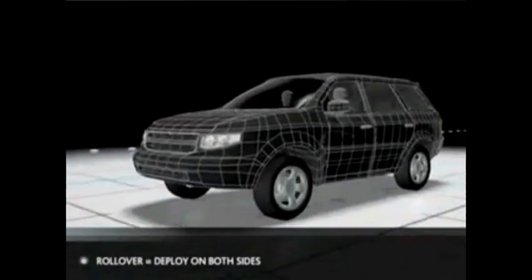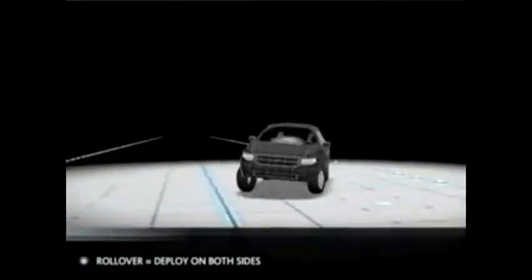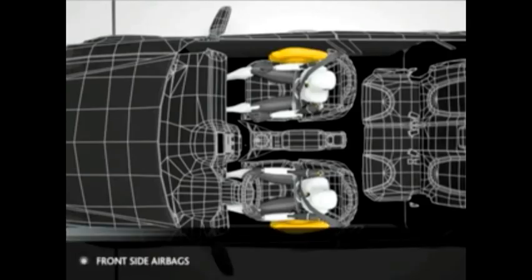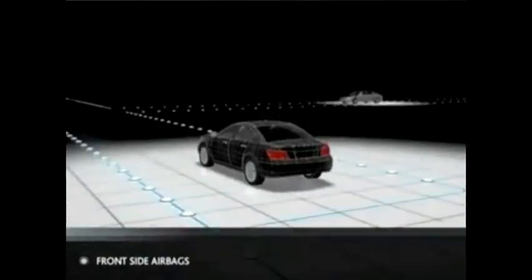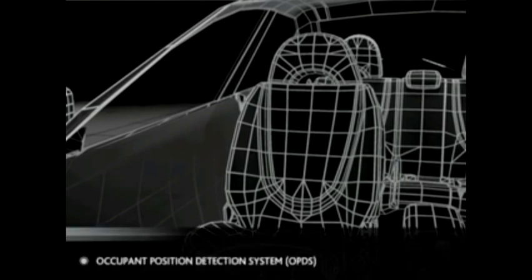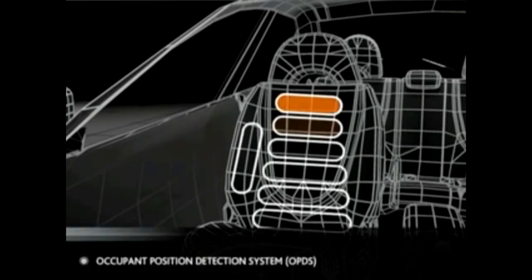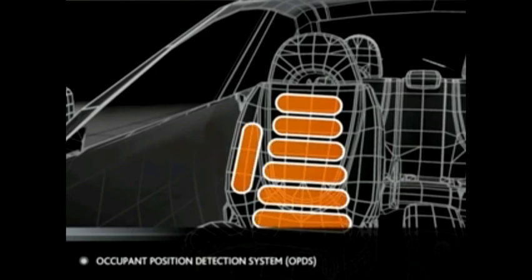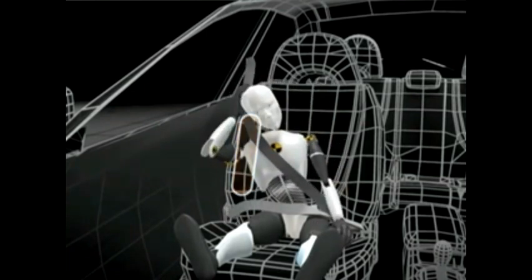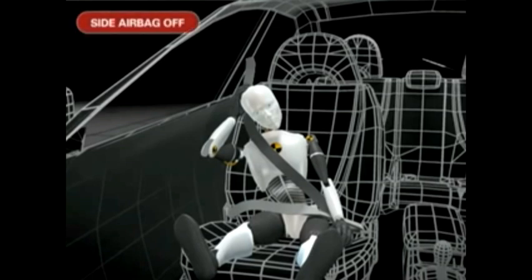Some vehicles are equipped with a rollover sensor designed to deploy the side airbags on both sides of the vehicle if the system senses that a rollover is imminent. The front side airbags are designed to deploy in a sufficient side impact to help provide injury protection on the affected side. The front passenger seat features the Occupant Position Detection System, or OPDS. The system uses sensors in the seat back and outboard seat back bolster to determine the height and position of the occupant. If the system detects that a child or small-statured adult is occupying the seat and is leaning into the side airbag deployment path, it will deactivate the side airbag and illuminate a side airbag off indicator light to alert the driver.